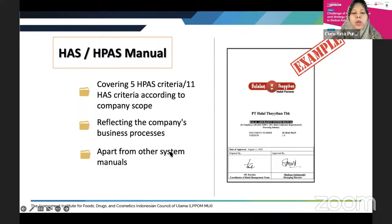And then these documents should reflect the company's business process, and they are not just copy paste, but need to be made according to the company's business process. And then this one also cannot be integrated with another manual or system like food safety that you may have, but this Halal assurance system manual must be made separately.